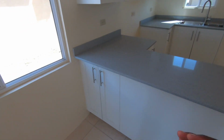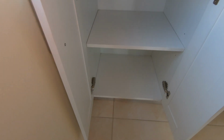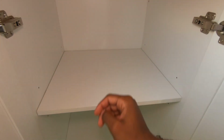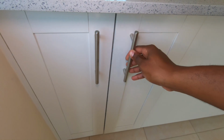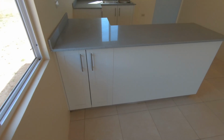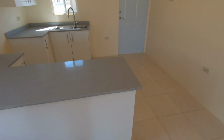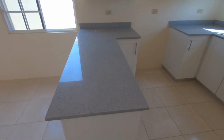So first of all, the first thing I see is what I will call additional storage space right here. Very large storage space. Let me stretch my hand in there so you can see how far this reaches. So this catches me all the way up to my elbow from the tips of my fingers. And what I love about these cupboards, you can't actually slam them and damage them. There's a feature built in that slows the cupboard down before it is closed.